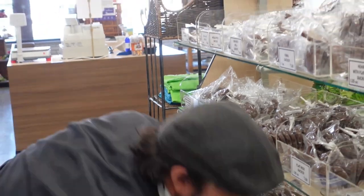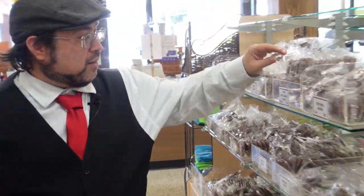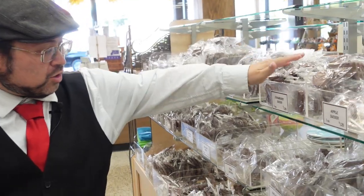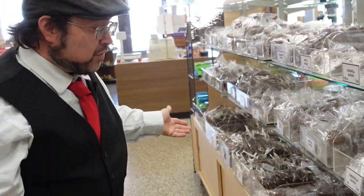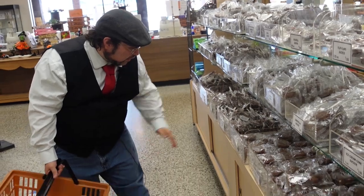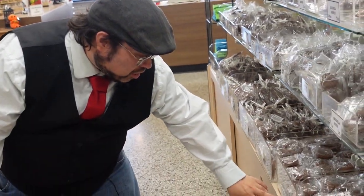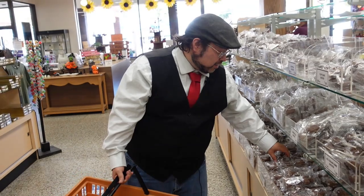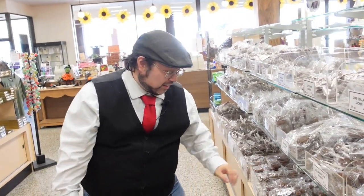Dropped one, don't want to leave that on the ground, so we'll put it back there. We got roses here, we got fire trucks, strawberries, so you can really get any kind you want. Then they have different types that aren't just the molds. Like this one is an actual chocolate pretzel. This here is milk chocolate covered sandwich cookie. So I believe that is an Oreo cookie covered in chocolate.